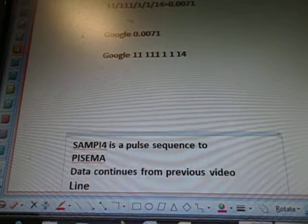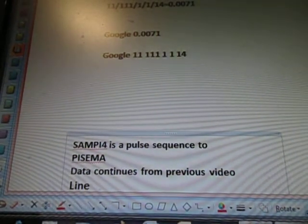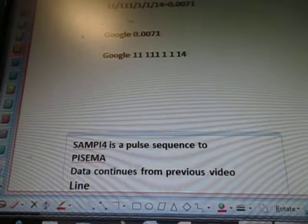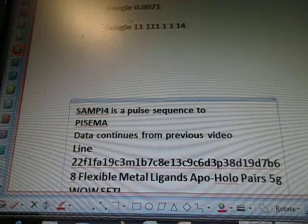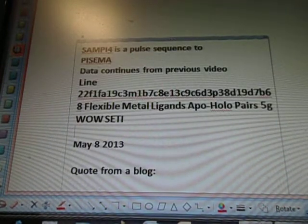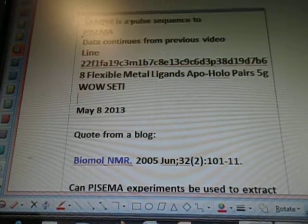Today's June 24th. This is about immunogenic proteins, flexible metals, PDF file data, formula for bendable metals for a UFO spaceship design found in the WOW data. SAM14 is a pulse sequence to PISEMA. Line 22, 7b68 was about flexible metals, ligands, apo-holo pairs.